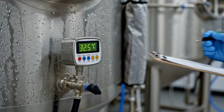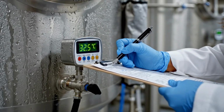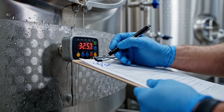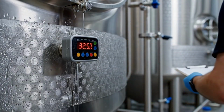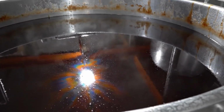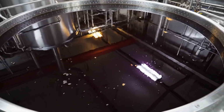Temperature is critical. If it gets too hot, the yeast dies. Industrial cooling jackets keep the process in the optimal range for flavor development. Once the bubbling stops, the liquid is known as dead mosto. It's now a low-alcohol agave beer, roughly 4 to 7% ABV, ready for the stills.